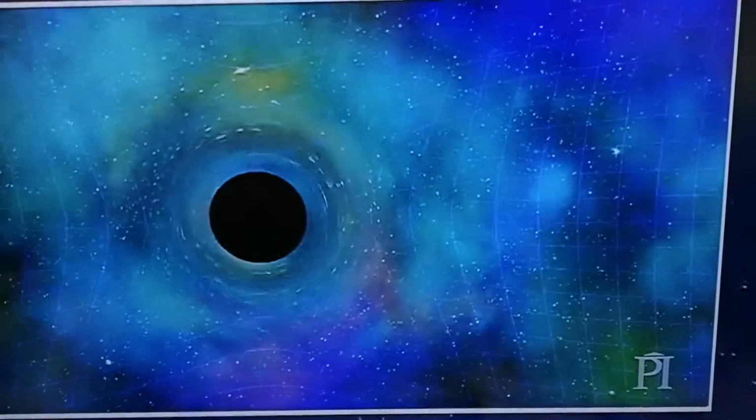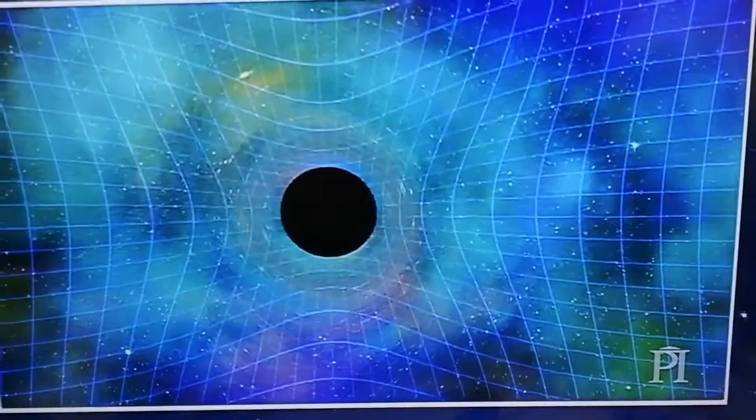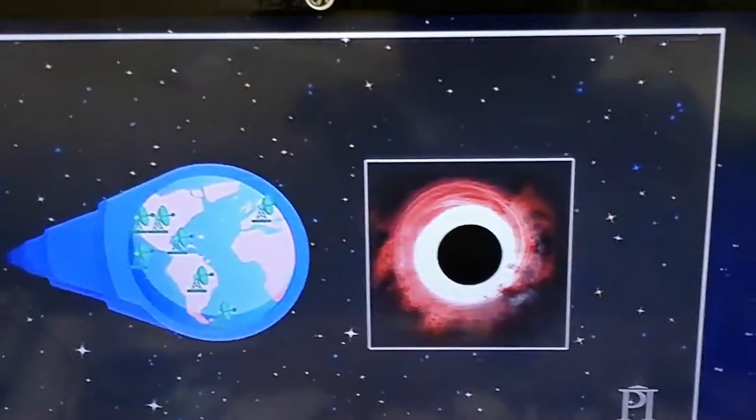The future of this project is amazing. Now we want to make the first movie. Now we want to understand how space-time rotates around the black hole. We'll do that by putting more telescopes around the world to make our virtual lens even better.